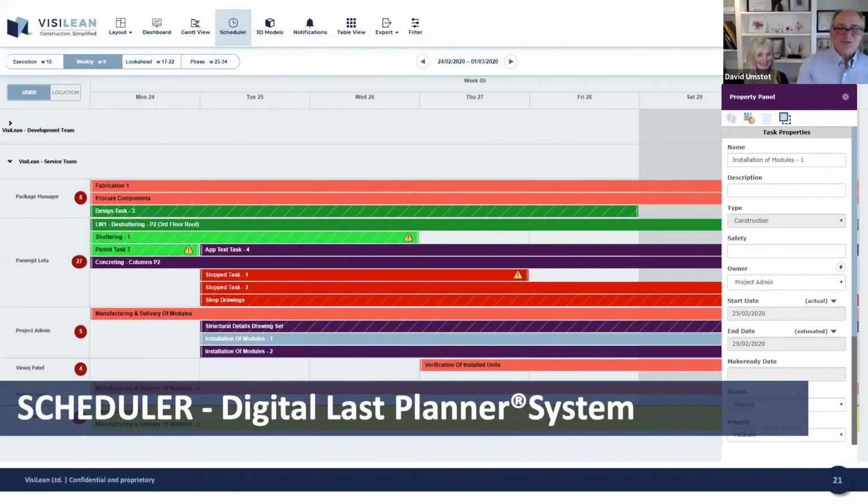So here's the digital Last Planner system, and it's color coded. Things that are in purple are basically started. Those that are in red have not. Green, you can see they got some warning tasks there, which probably means it hasn't been made work ready yet. But very quickly, you can see by the color and who owns this, whether it's done. You can click on any tag and it gives you all the information tied to it.